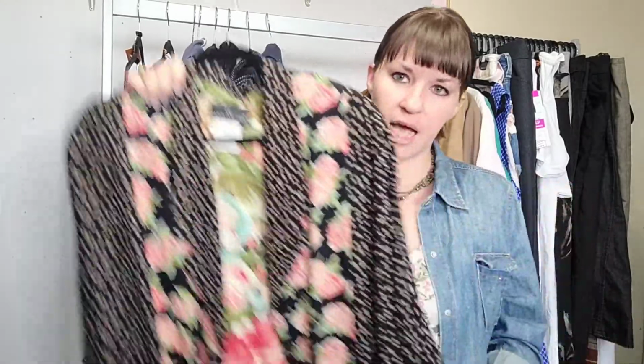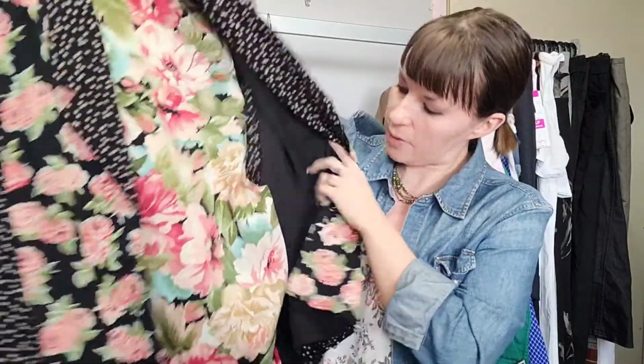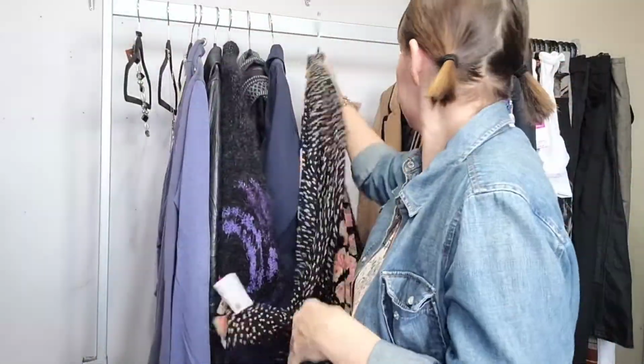So I'm getting a lot more into vintage clothing. I have sold vintage jewelry for forever, but I'm still learning. So I thought it was a really interesting piece. It's got the flower on the inside and two patterns, really well done.